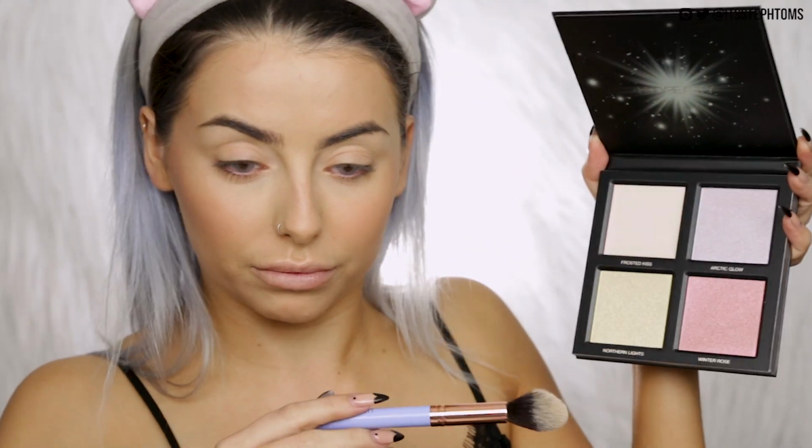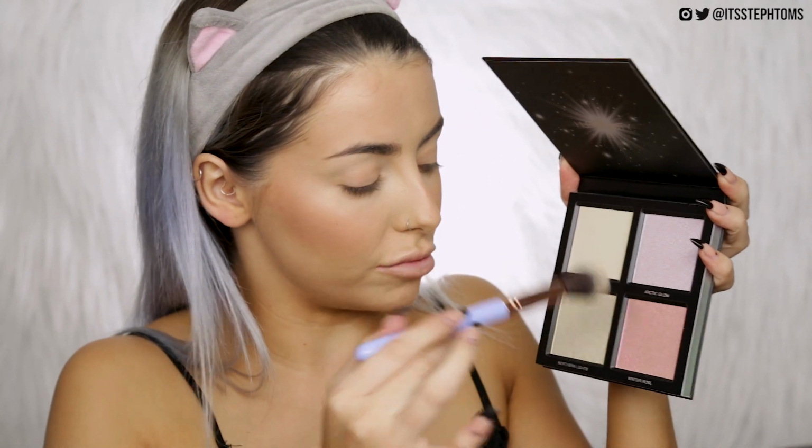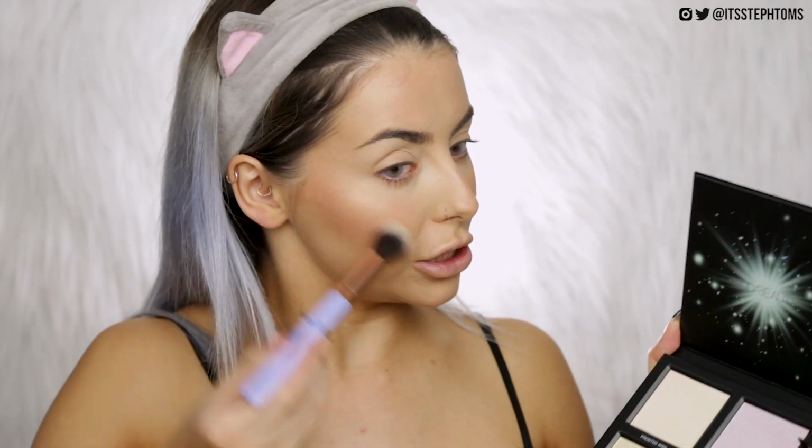Now it's time to go in with the Huda palette. So like I said before, I know what this is like. I really, really like this. The colors are a little bit out there, but these two together are the perfect highlighting shade. So I'm going to mix Northern Lights with Winter Rose and just go in between the two there, and then apply that onto my cheekies.